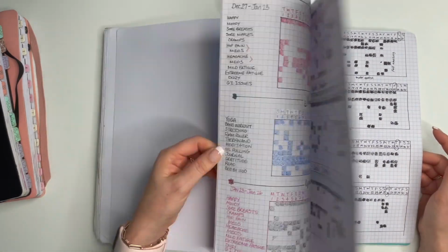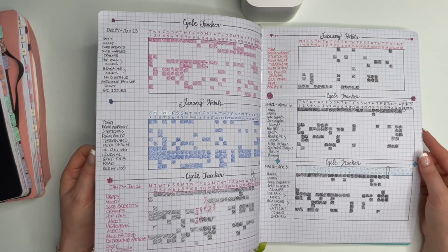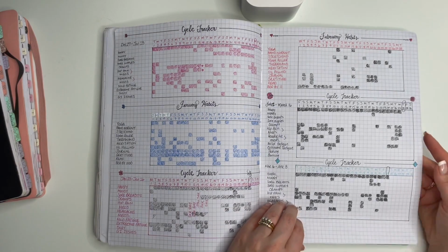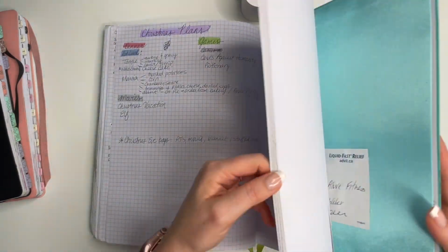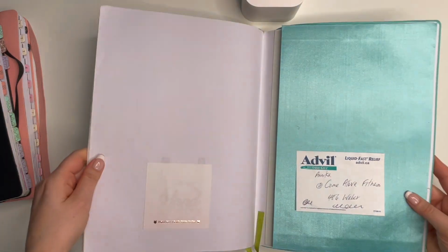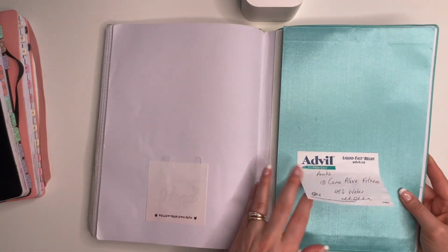Okay, very cool. Yeah, cycle trackers. I've been tracking my cycle for years and years, which I highly recommend. That way when you go to your doctor, you know what your symptoms are based on where you are in your cycle, and it really helps them to help you. Okay, so that's 2016, 2017, 2018.